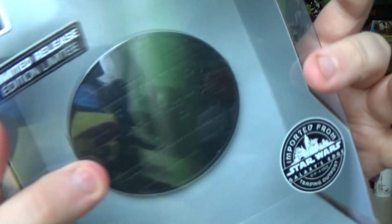So it does come with the Star Wars embossed base stand, but I found that all the droids don't really need to use it other than C-3PO or that type of droid. That's the only droid that I've found that needs to use it. Obviously these ones are, you know, the R units, so they're solid.